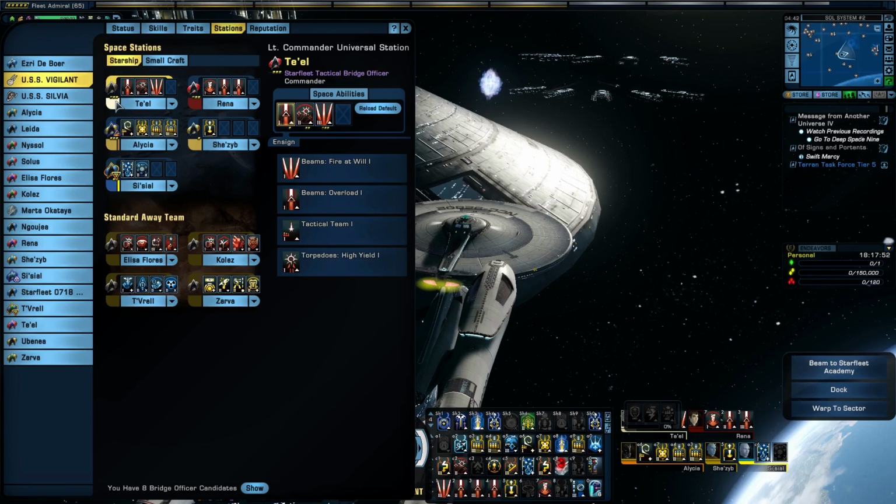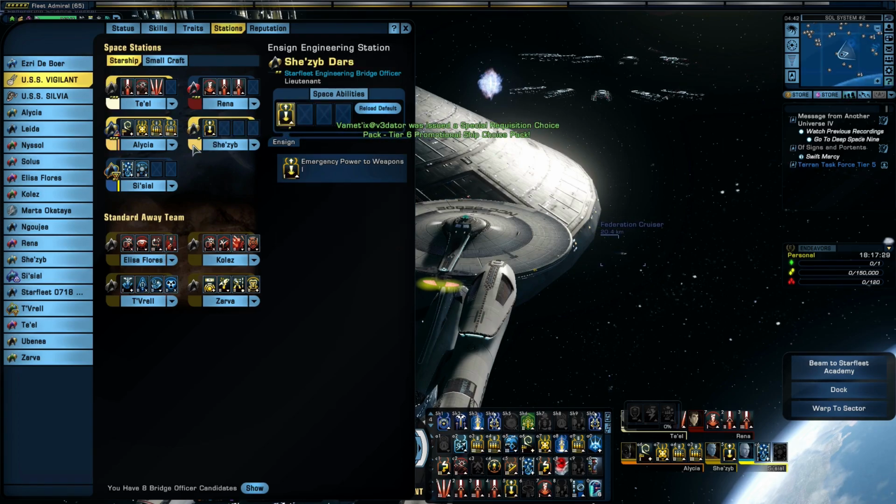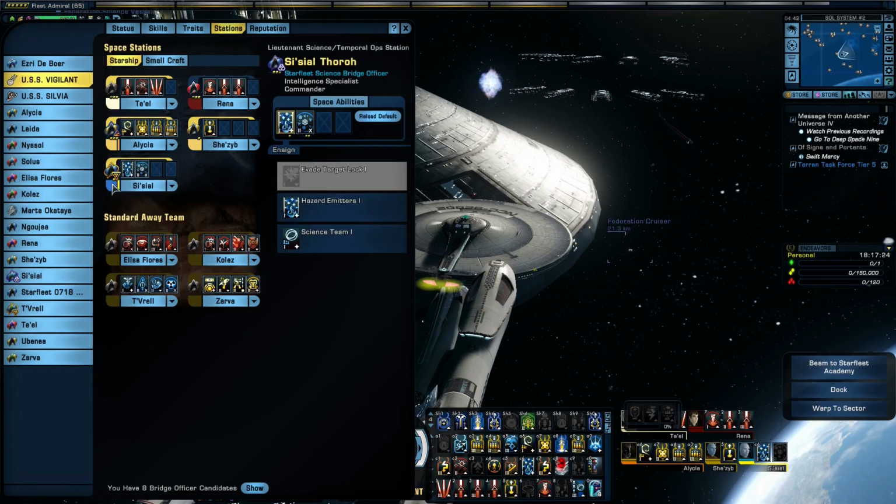The stations, we have a Lieutenant Commander Universal Station, which I've made into tactical. We have another Lieutenant Commander Tactical Station. We have a Commander Engineering Command Station, and we have an Ensign Engineering Station, and finally we have a Lieutenant Science / Temporal Ops Station, which I've just made as a science station for now.